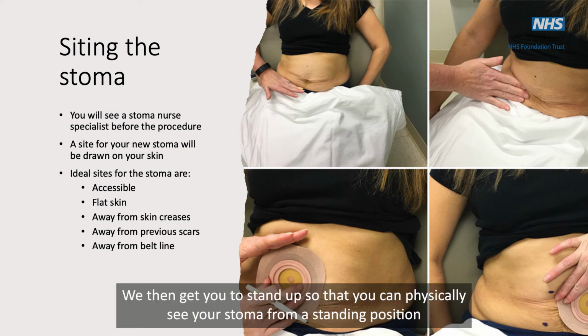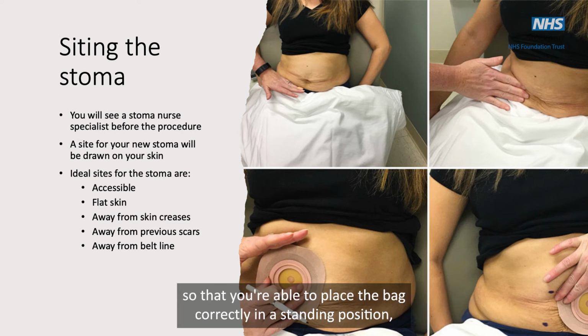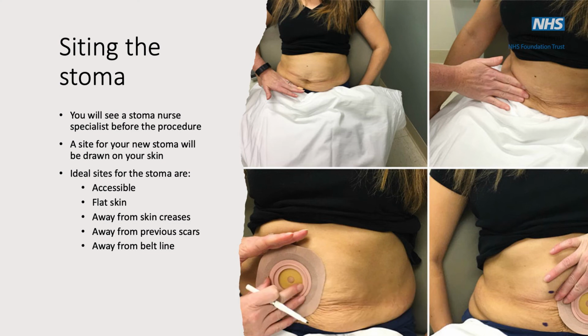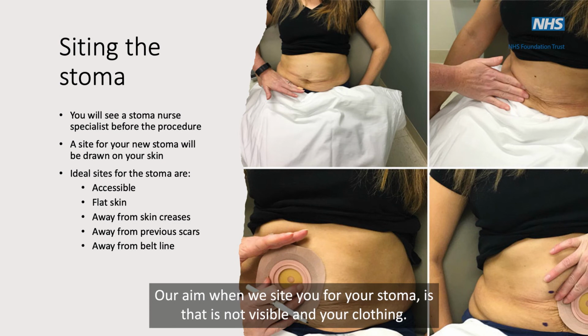We then get you to stand up so that you can physically see your stoma from a standing position, so that you're able to place the bag correctly in a standing position. And also we get you to sit back down again so you can place the bag in a sitting position. Our aim is that when we site your stoma, it is not visible under your clothing.